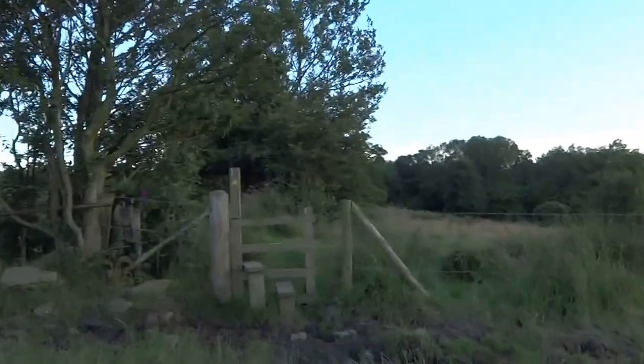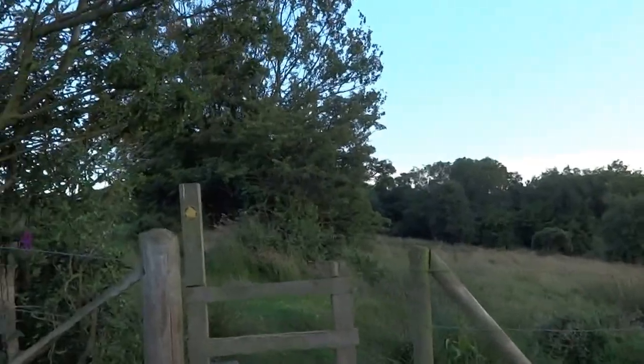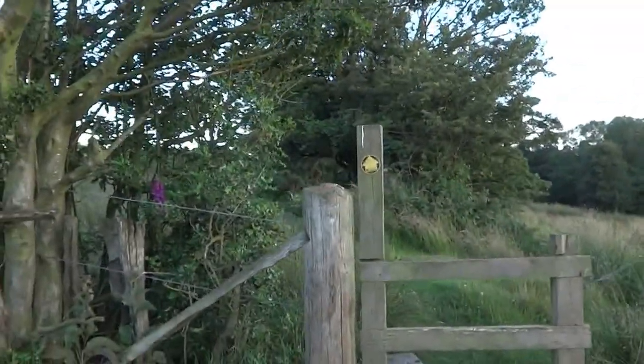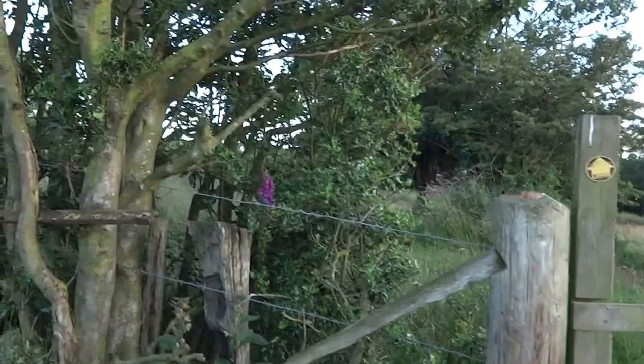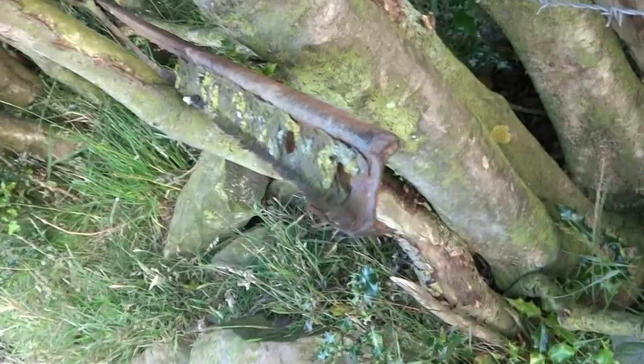Now, we have something interesting here. And it's a rail. It is a very, very rusty rail. But I don't think it's one of ours.